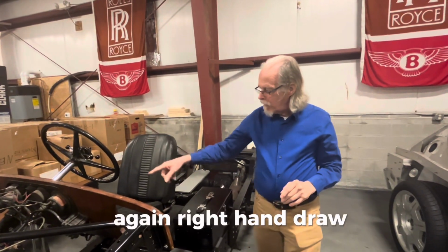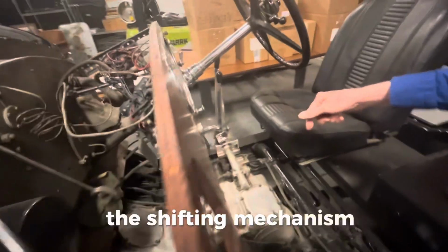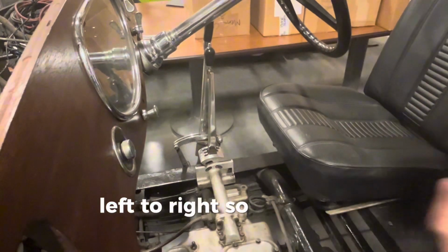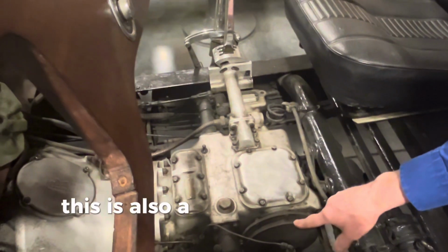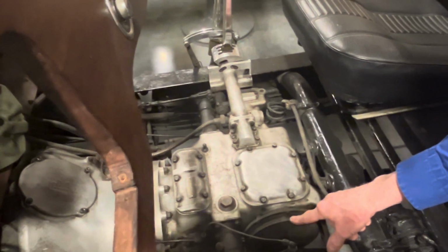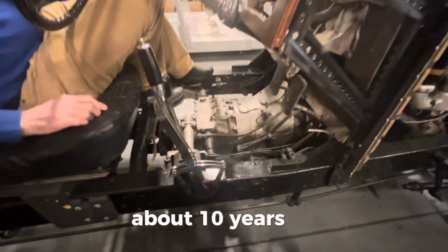Again, right-hand drive. You can see the gear shift. The shifting mechanism travels over to the transmission, left to right. So it's a pretty complicated system. This is also a part of the braking system. This is a little retarder, basically a transmission brake. Last time I saw this run, one of my friend's son was driving it in here about 10 years ago.